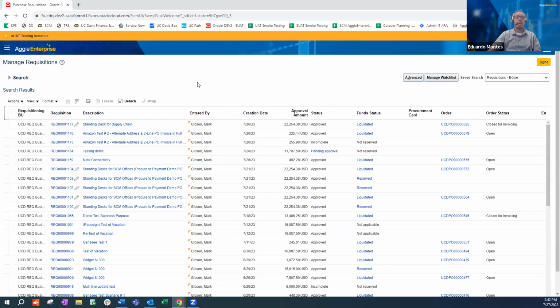So in this specific case, 1177 is the one that he just created for this demo. You can see some basic information as well. If the order is already open, or in this case, closed for invoicing, because it's been fully invoiced, it'll show up in this column. You can see some of the other recs he has created in the past.